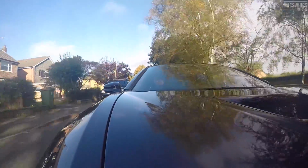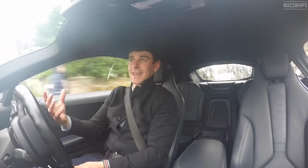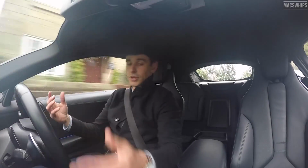It's one of those cars that, unlike a supercar, you can just cruise in, especially when it's electric. It's deathly quiet, but you can just cruise around in it. It doesn't want to jump forward if you don't want it to, but if you want it to, put it in sport.